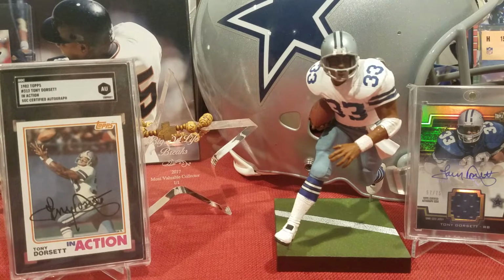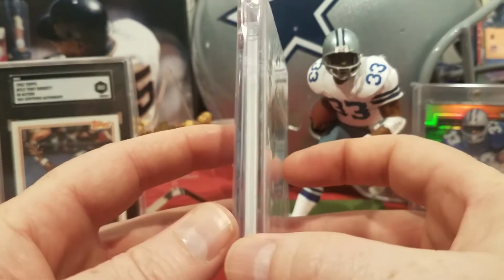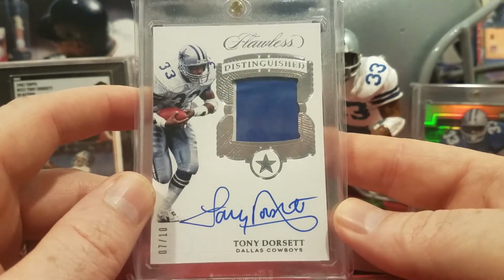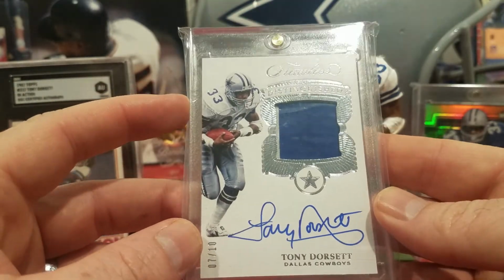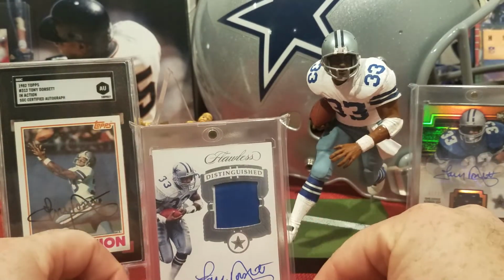This one was kind of a holy grail Dorsett for me, one I'd been watching for a long time. I got this, I don't know, 5 or 6 months ago. This is 2017 Flawless. To me, the premium of premium when it comes to on-card, clean, beautiful autos. There you go. And that's numbered 7 out of 10. Just super clean, on-card. Just a beautiful piece. And believe it or not, it's player-worn material. Amazing, the Triple Threads get you the game used, and with a product like Flawless, you get the player worn. But anyhow, one of my favorite cards in my collection.